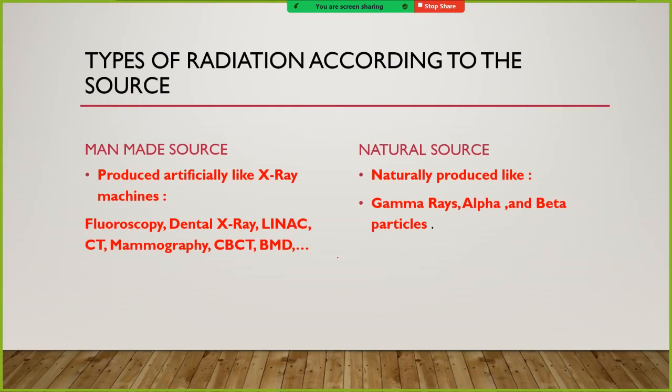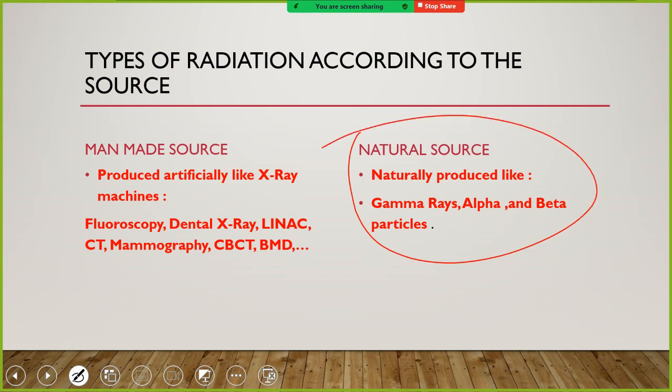Actually, we have different types of radiation according to the source: man-made source and natural source. We also have waves and particles. Gamma rays and X-rays are waves, while alpha particles, beta particles, and neutrons are particles of radiation. Gamma rays, alpha particles, and beta particles are natural sources, okay? We cannot produce gamma rays, alpha particles, or beta particles. They come from the atom itself, or from nuclear procedures. So that's why it's called a natural source of radiation.